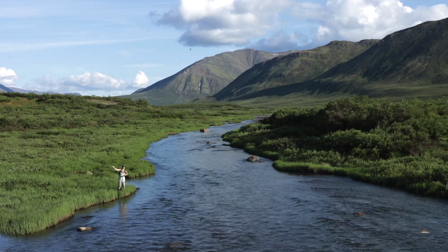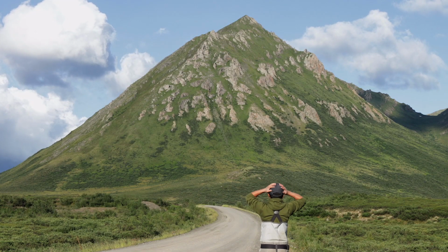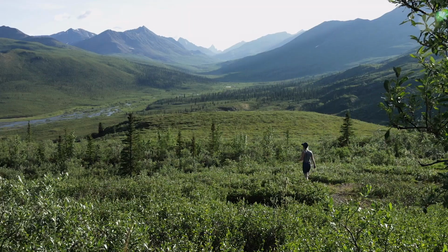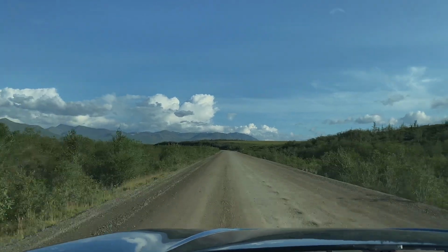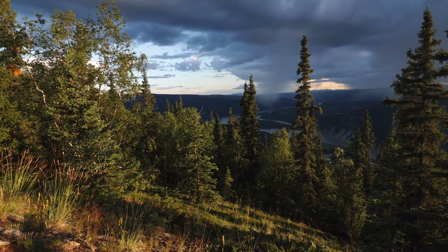Although we could only trick a couple Arctic grayling, my first trek along the Dempster Highway was indeed a special one. We made our way back towards Dawson City at 10 p.m. while the sun was still beaming down. Once we got back, we decided to finish our day at the Midnight Dome, taking in the great view of this historic town while having a late dinner.